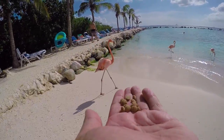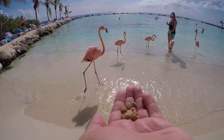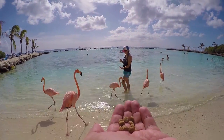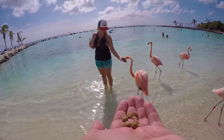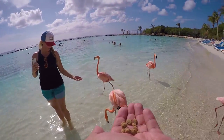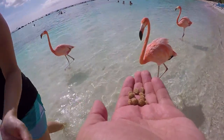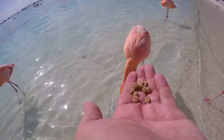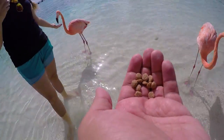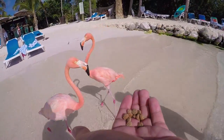Look at this first person feeder view. First person flamingo feeding. He is tall. A snack, sir? Here, he's got lots of snacks over here. Look at this. You want some? Oh, one just goosed me. You just goosed me in the bum. I guess you flamingoed me.